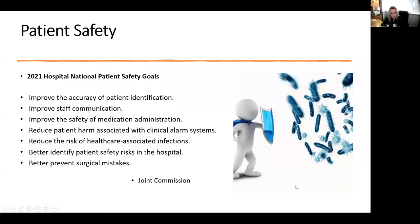And it revolves around accurately identifying a patient to minimize any errors, improving staff communication, safety around medication administration, reducing harm with regard to these clinical alarm systems, reducing the risk of healthcare-associated infections, which we see, and identifying patient safety risks within the hospital. So those are just a few, but please become familiar with these because you most likely will be asked about these national patient safety goals.